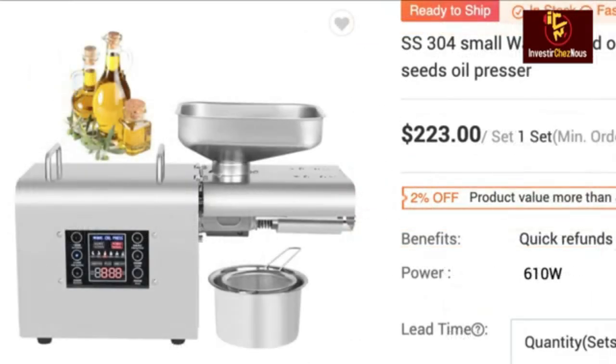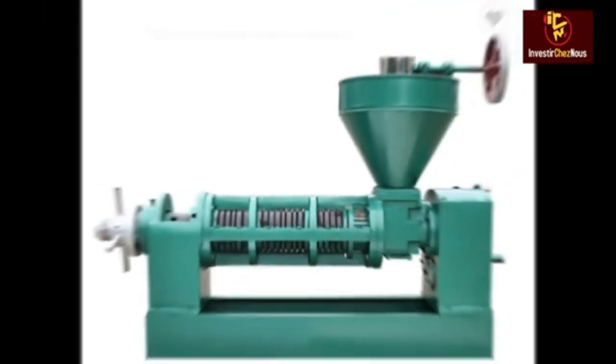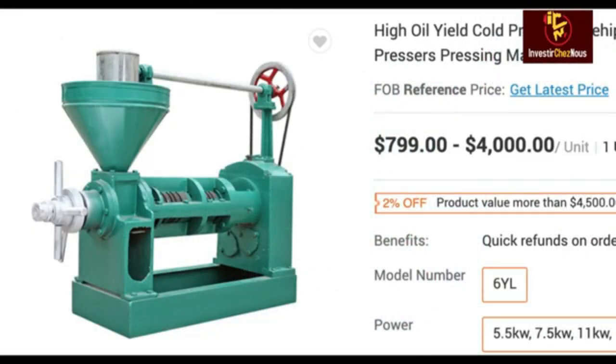Example. Total cost to produce 1 liter of oil equals $1.80. Profit margin equals $0.70. Sell at $2.50 per liter. Bulk discounts apply for 20-liter jerry cans. Stay competitive while maintaining a healthy profit.